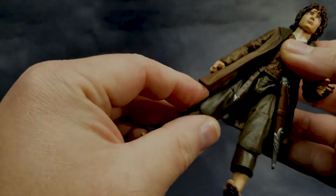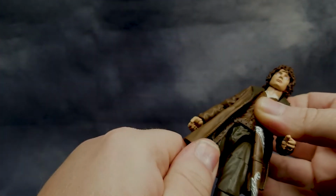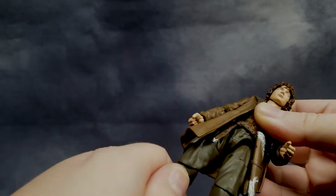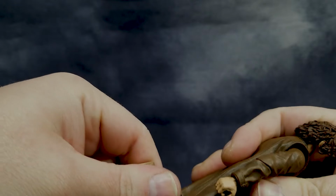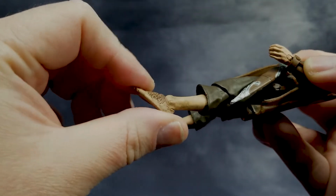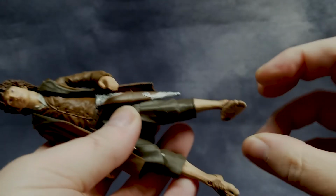Let's try this leg. Right about there with the jacket. Probably go a little farther. There is a thigh cut here, but there we go. Let's see. Looks like a single jointed knee. It's about 90. Go back. Forward. Let's see. And a really nice rocker. So, seems pretty standard for this line so far. Not great. And just be careful. There's paint in those joints like NECA. So, be wary of that.